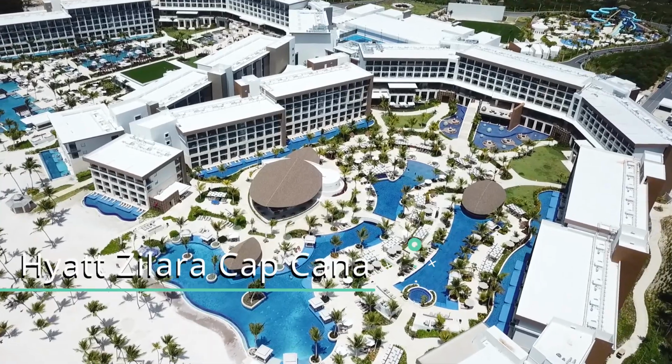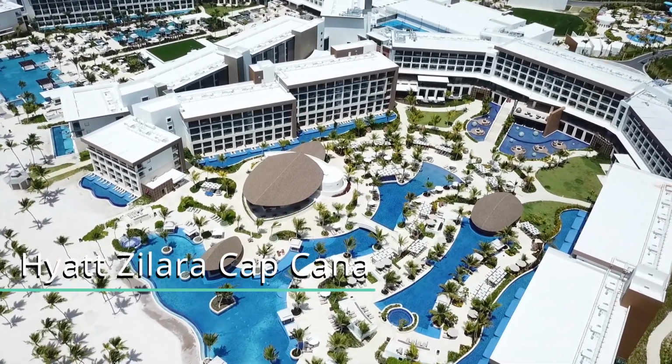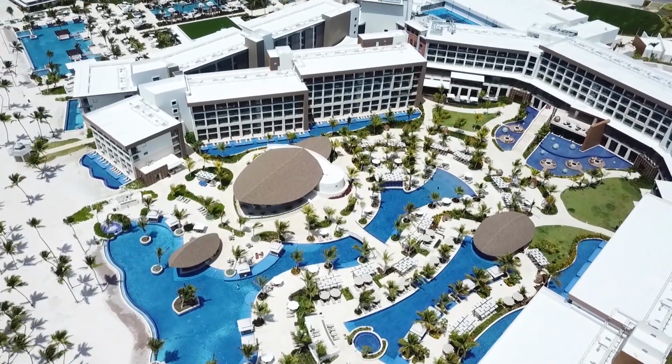Today at the Hyatt Zilara and Hyatt Ziva, Cap Cana in the Dominican Republic. I can't wait to tell you all the things you should know before you book your trip. So stay tuned for our review.